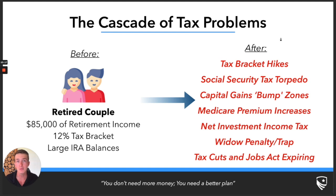Again, if you make too much, there's something called IRMAA. Okay, it's Medicare-related premium adjustments. So their premiums are going to go up in relation to Medicare. Net investment income tax, that's an Obamacare surtax, 3.8% if you end up making too much. Okay, widow penalty and trap. Okay, we previously, again, recorded a video on how Roth conversions can help you avoid the widow trap. Well, the widow trap is often created because of RMDs.